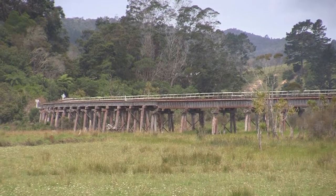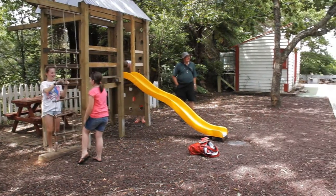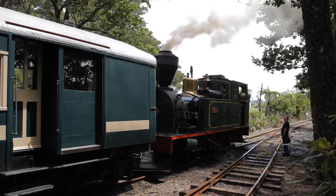It got bowled over by a flood, the first one. They rebuilt it. In 1949, round about that date, it was rebuilt again, and now it's due for another overhaul. And that's why we're not allowed to cross it. The Taumariri station includes a playground and barbecue facilities.